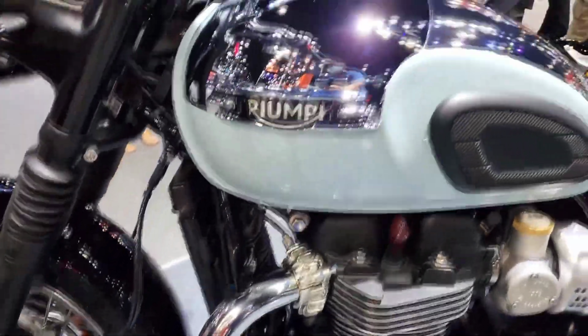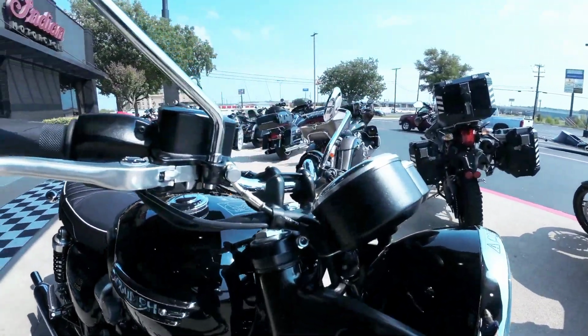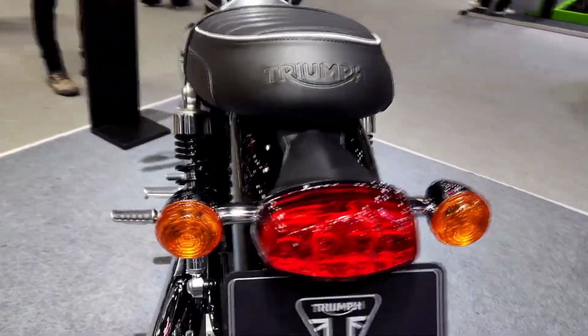Enhanced riding modes. The T120's incredible versatility is enhanced by rain and road riding modes that now adjust both throttle response and traction control settings to suit the riding conditions.